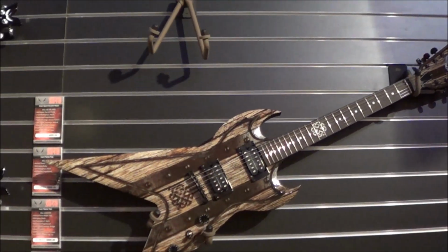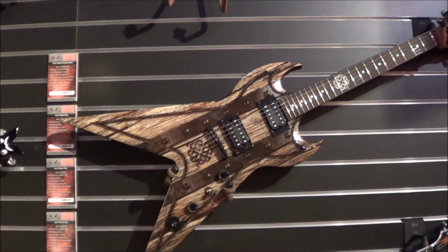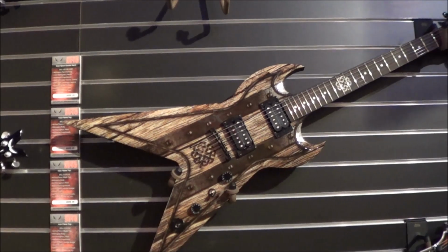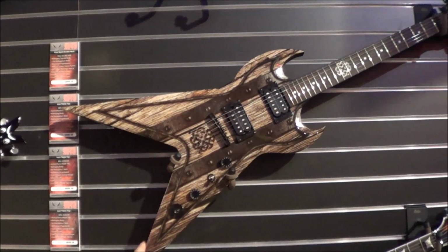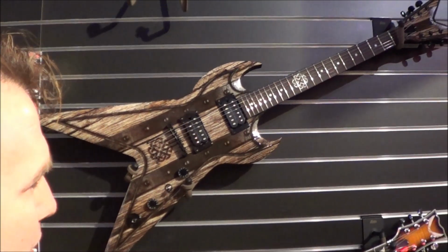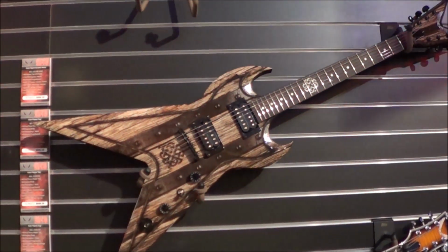We did the split tail years ago, so we're reintroducing the split tail again. We did a custom run last year that was about $1,100, included a case, and it was only 100 pieces made. So we're bringing out this one right here, which is about, I think it's $449, $499, somewhere in that world, a set neck with a cool graphic on the top of it.